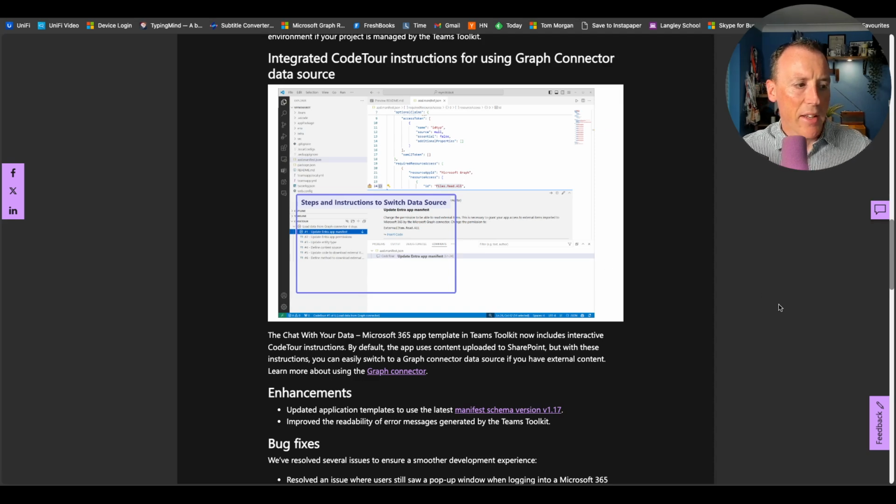This Code Tool stuff is interesting, actually. I saw this the other day, and I think it's really nice. That Code Tool extension is a really nice one for just demonstrating code. So check out Code Tool, actually, if you haven't seen it before. It's really nice.